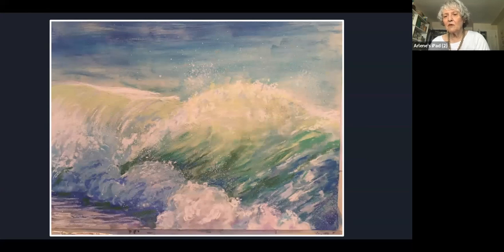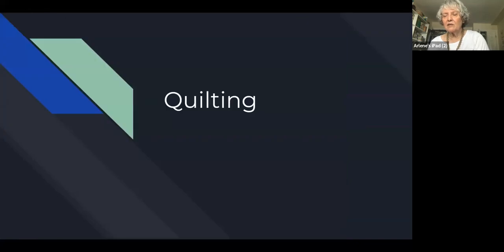This was a water scene, and there's one more, I think. The next one. Oh, you don't have that? Okay, so now we're on to the quilting. Next slide.